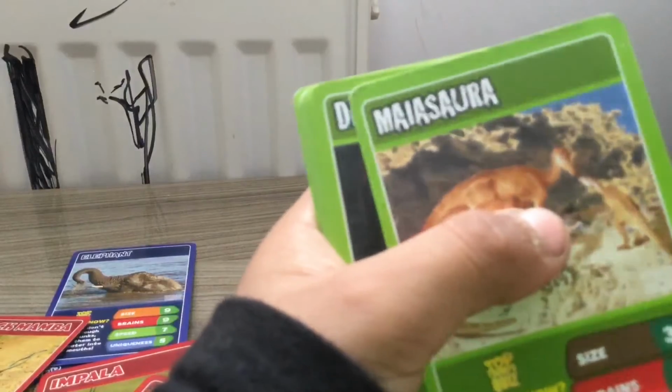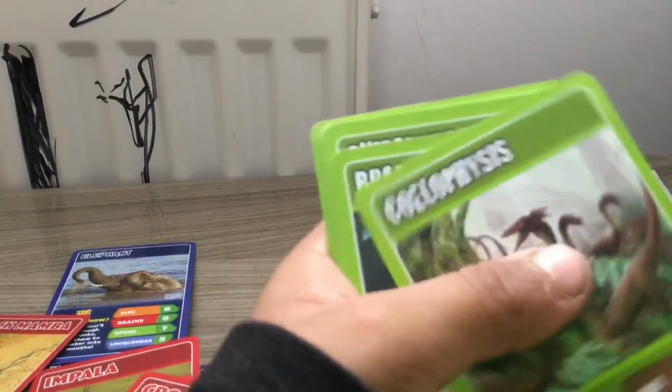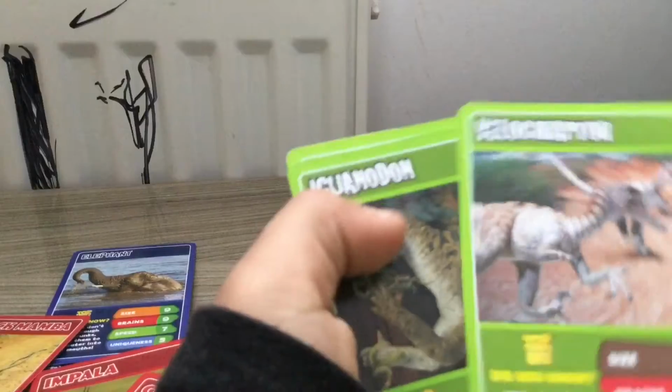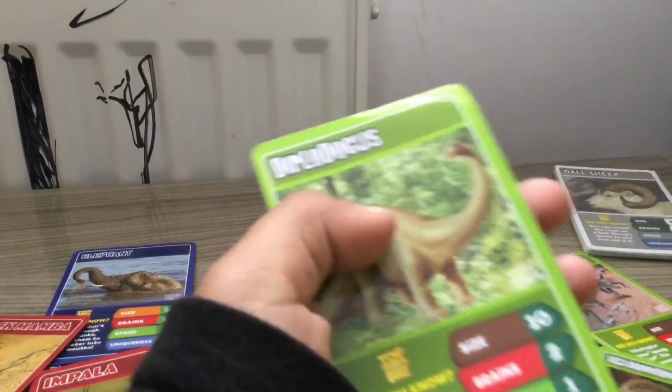The Dilophosaurus. And I did Dilophosaurus. Now we're on to the last one.